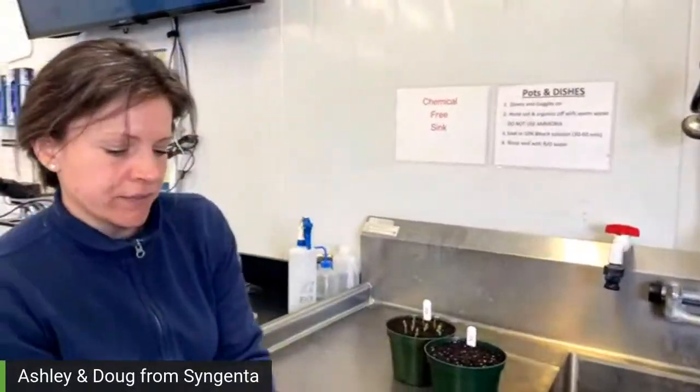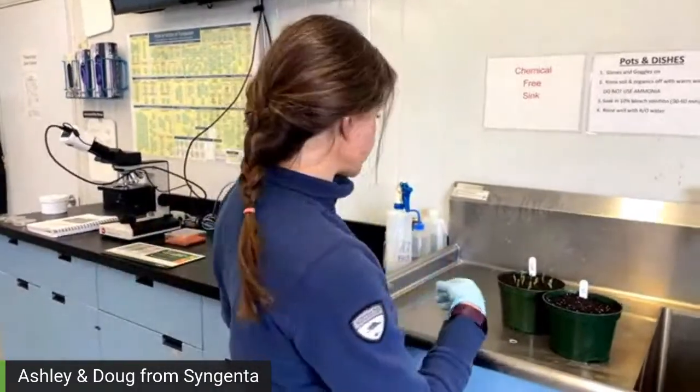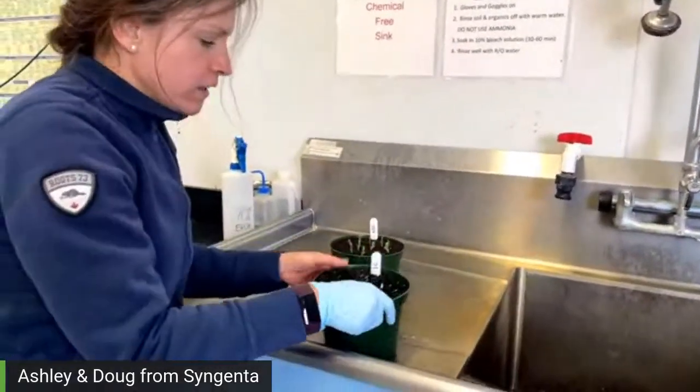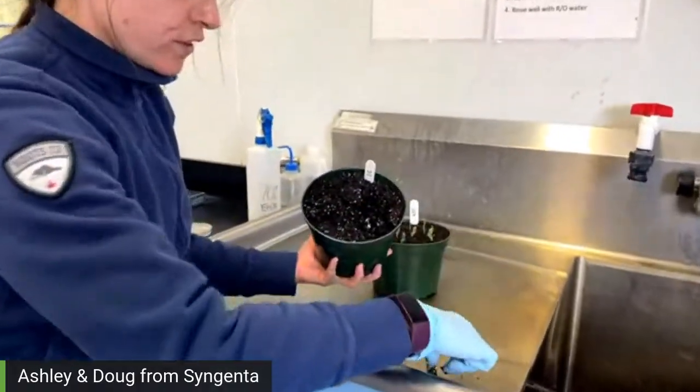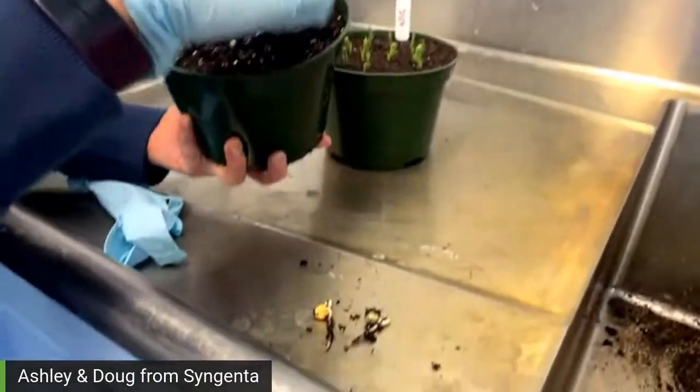I'm just gonna put on gloves real quick. So this is something we do all the time. We grow plants all year long in that room, it's called our growth room or a controlled environment, because we can make it as hot or cold as we want. We can control how much water goes into the pots, because some diseases like to be dry, some diseases like to be wet in order to infect the plant. And then we see what happens. So those little guys there are sick little pea plants.